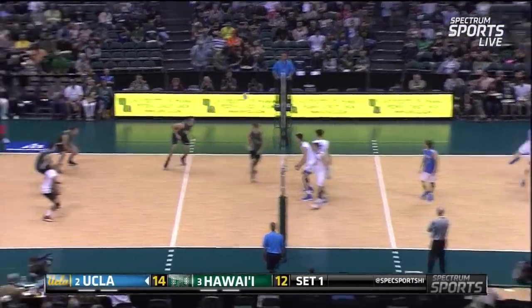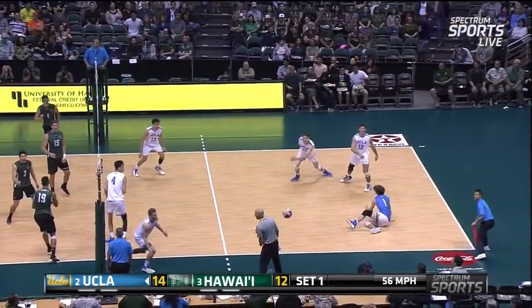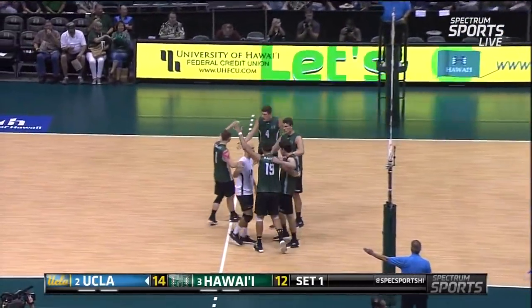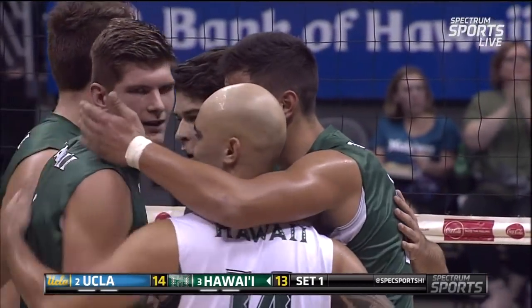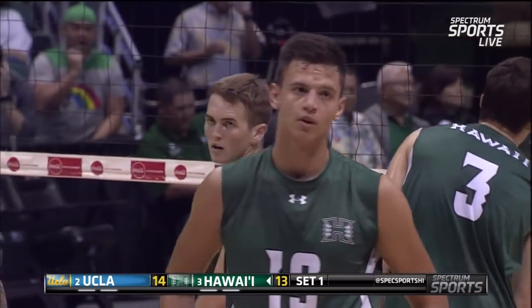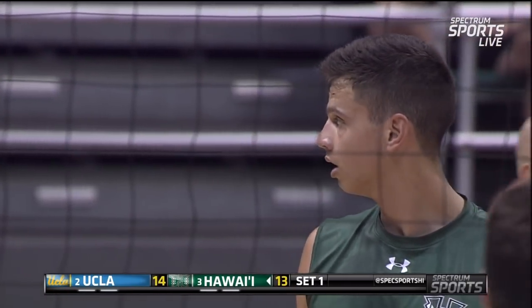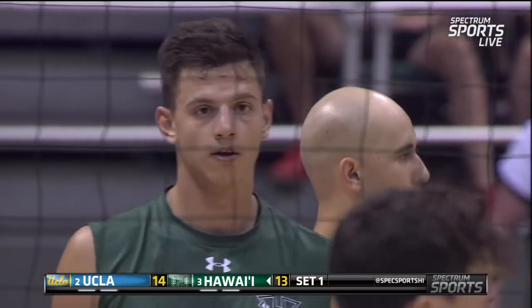It's 14 serving 12. The pass by Stein, set. Rado! Punahou with four kills on four swings here in set one. He's got to go with that back row attack from the D area. Now Stein back to serve. What a pair those two are on the pins.